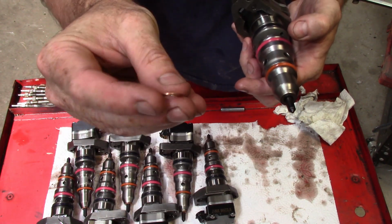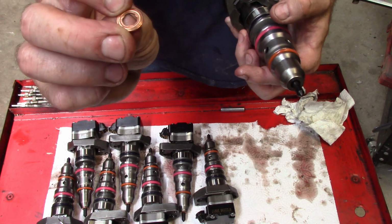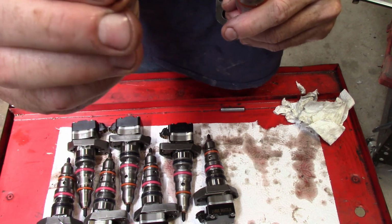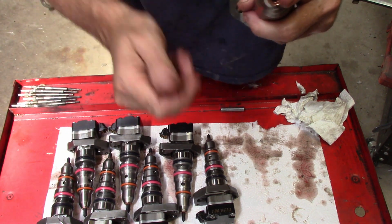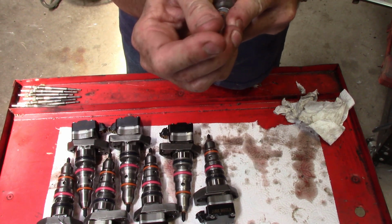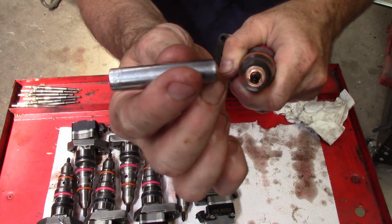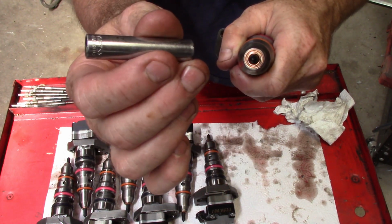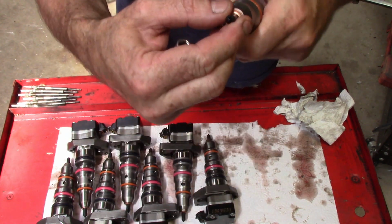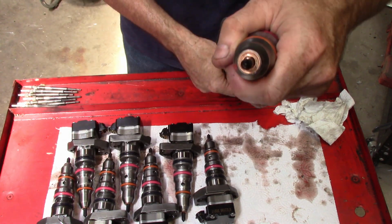Now the copper ring has got like a crimp in it. This side has a groove, this side has like a hump. I've been putting the hump side down onto the injector and the groove side away from it. According to the Ford manual, it doesn't matter which way you do it, but that's how I did it and just kept it consistent with all the injectors. You just use an 8mm or 15/16 deep well socket to just shove that copper ring right down on there. And you want to check them and make sure they're tight and they're not going to fall off, because you don't want that falling off during assembly.